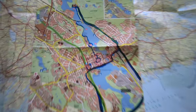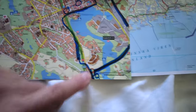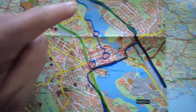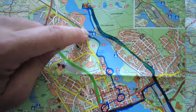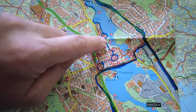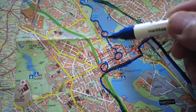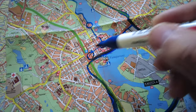And this is the Hämeenlinna center map. Our hotel is here. We came here with the car. We came from this road, and it's the other side of Vanaja water, as you see, and here is this train station. Yesterday we walked over the train station and this side of Vanaja water, and here was the castle. I make this ring here. This is the castle, and this is the marketplace, and this is the shopping center. Basically we walked around here, and then we came back the same road.